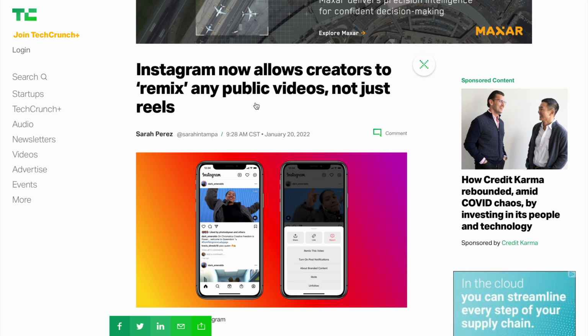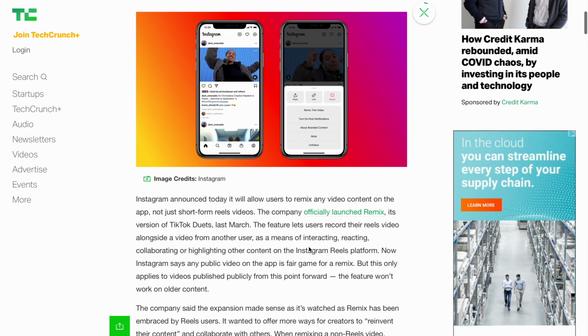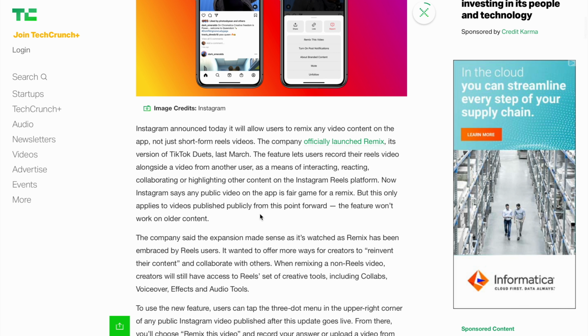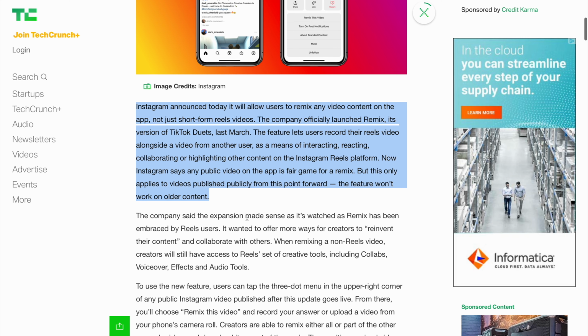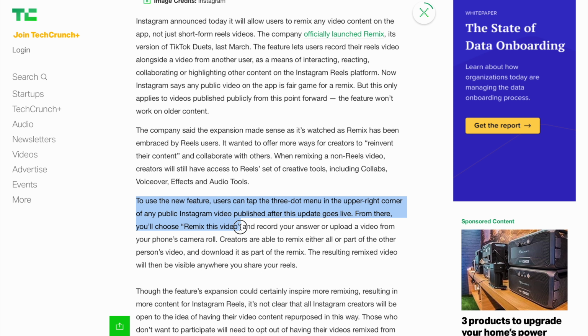So staying on some Instagram news, Instagram announced on the 20th of January that it will allow users to remix any video that's on the app. This new feature will allow you to record your reels alongside another user's video once it is made public. To use this feature, you'll have to tap on the three dots menu and you should see something like remix the video and record your remix on that particular reel, or you can pull up something from your camera roll. Once it's a public video, you will be able to remix it.